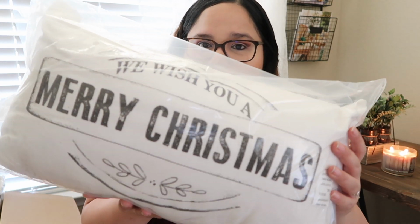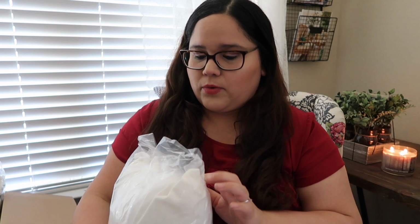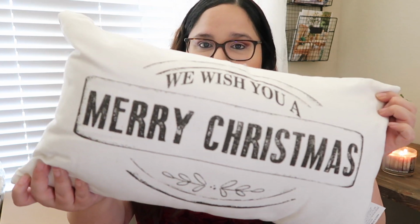I love them. The next thing I got were some pillows. If you guys saw my previous Christmas decor haul, you would know I'm going pillow crazy. I love pillows. So this is the one I got. It's super simple. It just says, "We wish you a Merry Christmas." Black and white. I love the quality of this. It is super plush, which I was really surprised at. This was $19.99. I got it for $10. The quality is very good, and it's a very nice cloth type of jute material. So yeah, I like this one a lot.